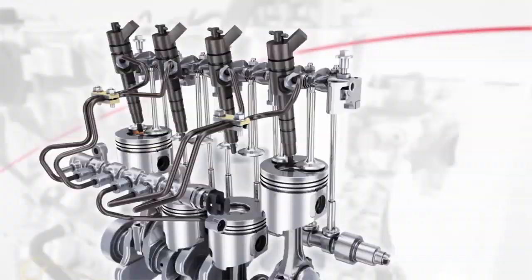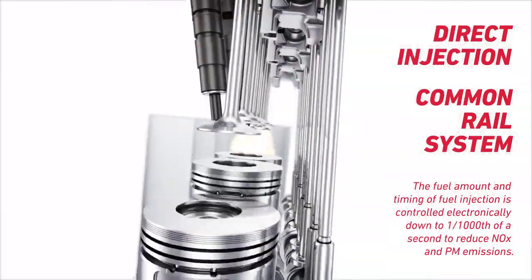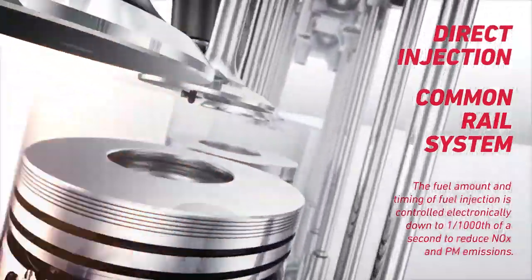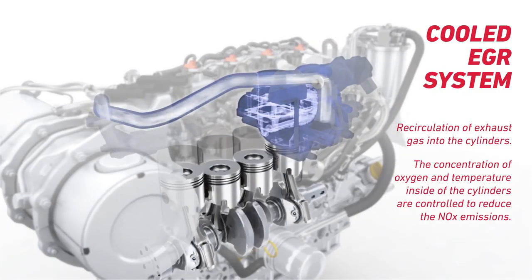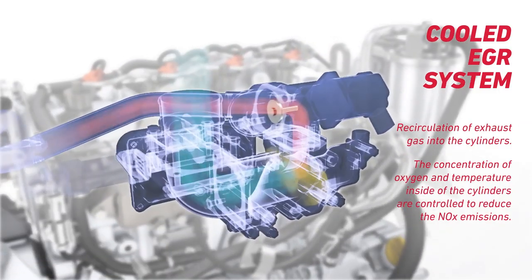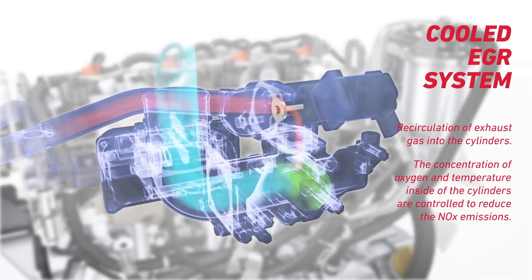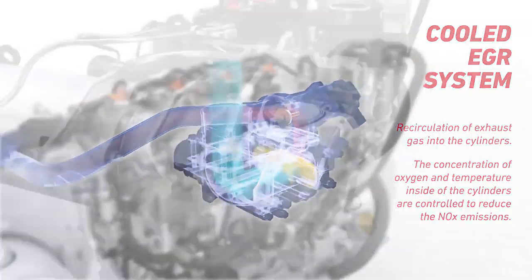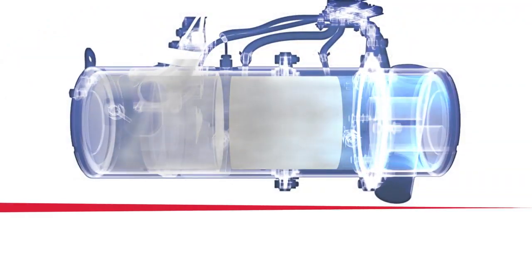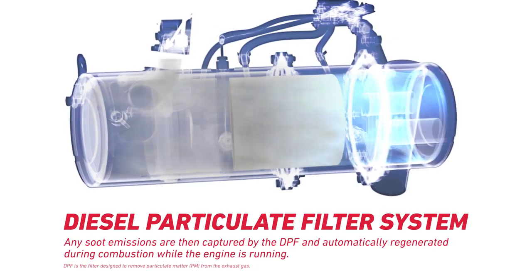Our direct injection combustion technology and common rail system electronically control the fuel amount and timing of injection down to 1/1000th of a second to reduce NOx and PM emissions. The cooled EGR system recirculates exhaust gas into the cylinders. The concentration of oxygen and the temperature inside of the cylinders are then controlled to reduce NOx emissions. Any soot emissions are then captured by the DPF, which is automatically regenerated while the engine is running.